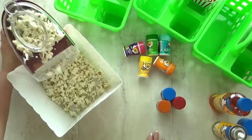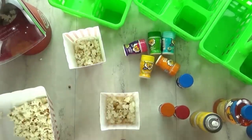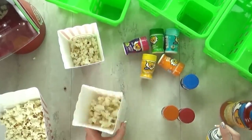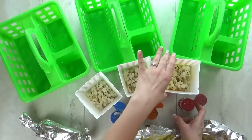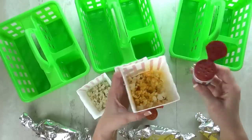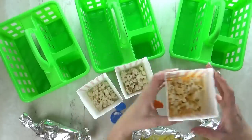I started by popping lots of popcorn, and then I went ahead and added a little bit to these really cute popcorn containers. Each kid's gonna have their own. And I'm gonna sprinkle a little bit of Colonel Seasons on each of them. Each of the kids picked out their own special flavoring, so we're having a good variety here. Now I'm just gonna go ahead and toss the popcorn around to coat it in the yummy flavoring.